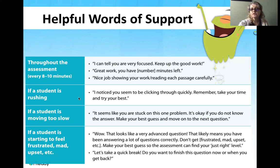And if you see that a student is rushing, meaning moving too quickly through the assessment, then you might just want to remind them to take your time, slow down, try your best. Sometimes we see our students that are off task or tend to lose concentration very easily. So, a great idea might be to remind them, it's okay to get stuck on this problem. Do your best and go on to the next question. Because remember, the test will present the students with some questions they cannot answer.